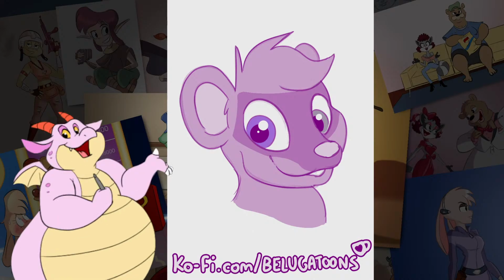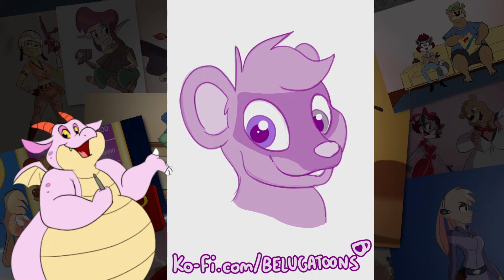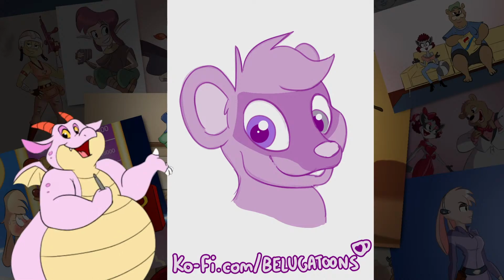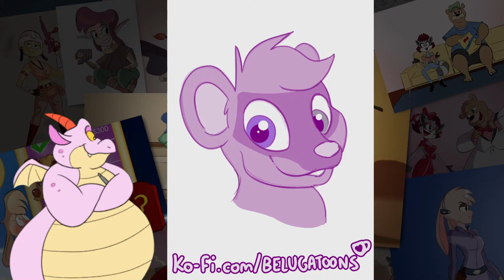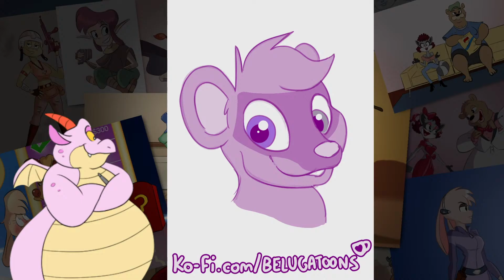This one's quite a simple one. So you saw my birthday art that Mo's friend commissioned, and this is another drawing of their character Violet, the ferret. Not much to say about this one because, as you can see, I didn't quite have the energy to do a full body drawing.